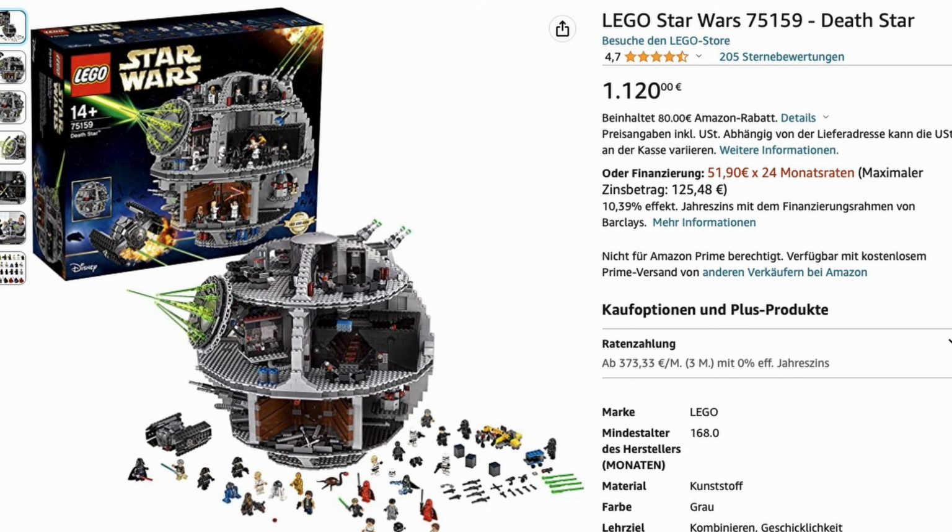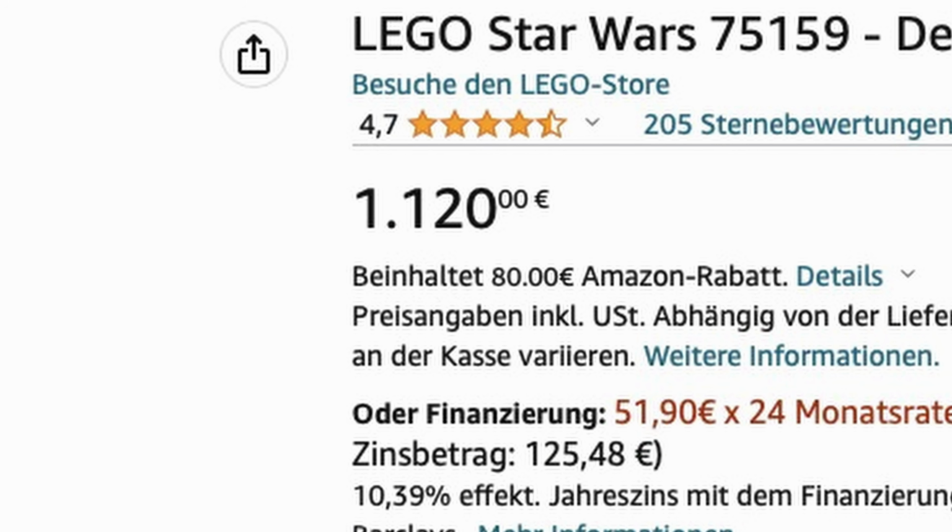You can use that extra money you're saving to buy a Lego Death Star, which apparently has also inflated in price. What is happening in the world? Okay, yeah, this comparison isn't working anymore.